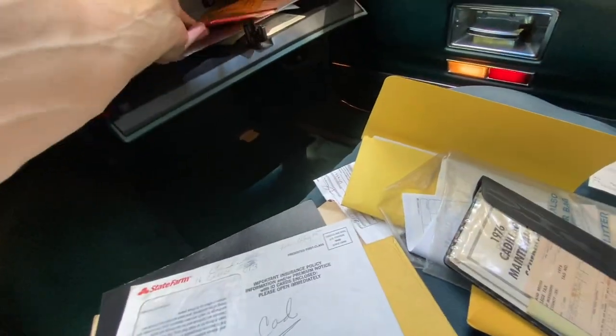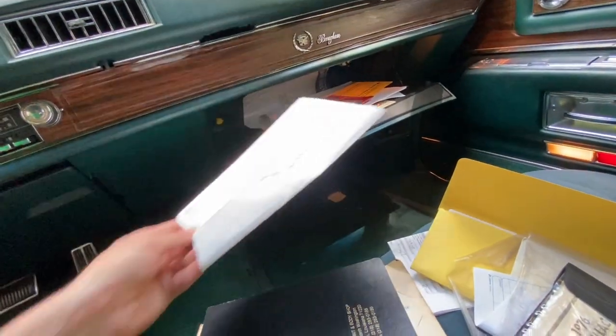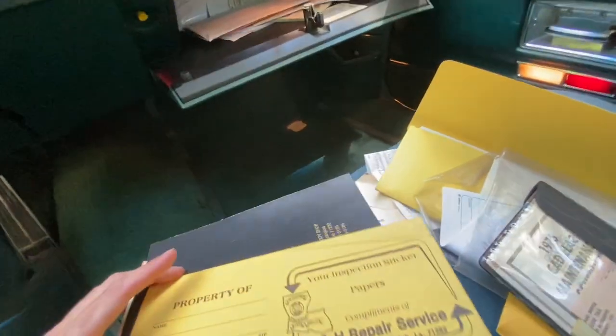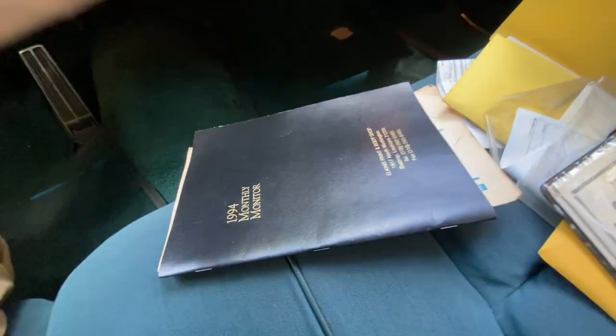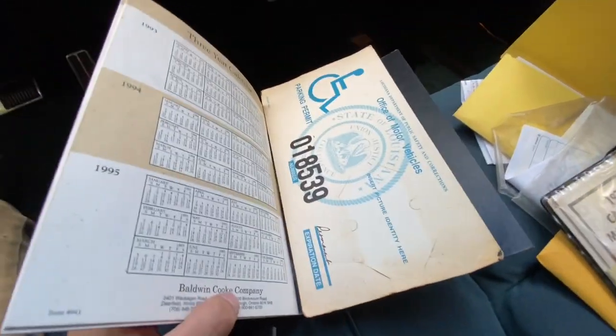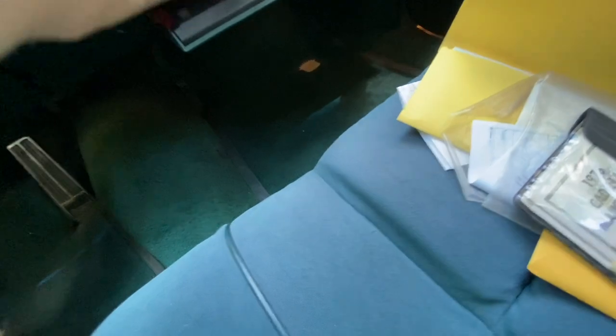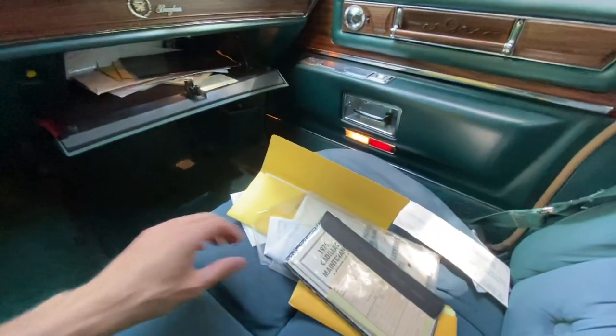Again, this car was in an auction. You know, this is not normal to come in a car like this. Usually they're stripped and there's nothing there. Luckily, there's a classic car auction, so who knows? More interesting paperwork, monthly monitor from '94. Look, I got his parking permit, handicap. So again, the guy had the car for an extremely long time.